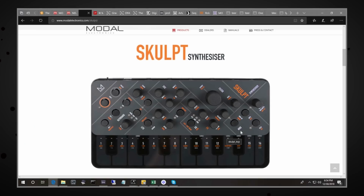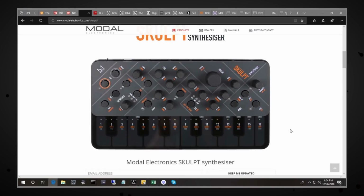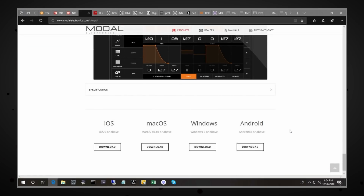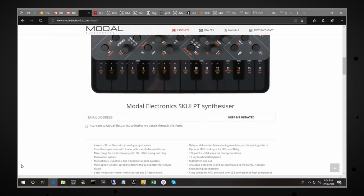Okay, cool. So let's go on to the next one, which is the Modal Skulpt. This is another one of those lower cost synths that are out there, but this one's digital. I can't remember how much this cost. This was originally a Kickstarter. I think it was $299, wasn't it? Yep, that's what it goes for. I saw the Sonic State review of this, and it sounded way better than I was expecting. So I was pretty intrigued by this. Probably not something that I'll pick up necessarily, but again, another great addition if you're new to synthesis with not a lot of money.